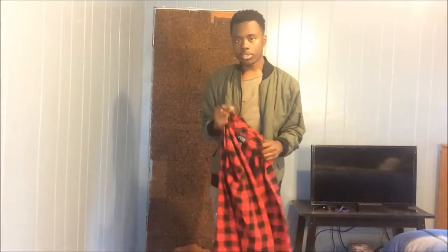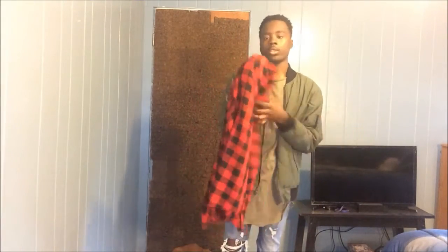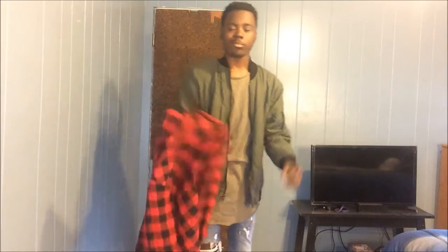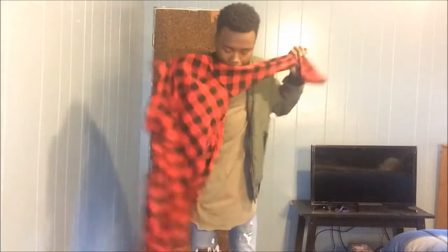Next up, we have the same shirt, same place, Hot Topic, but just a red and black version instead of a white and black version. And I got this one first, and then the lady was like, we're having a buy one, get one 15% off sale. So I'm like, perfect. So let's do an on-body review.